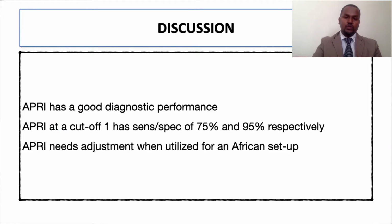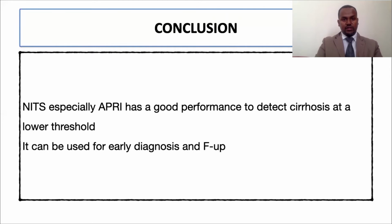So this shows that APRI has a good diagnostic performance, but the cutoffs that had been used in different countries or recommendations, like 2, was actually showing a lower performance. So we had cutoff 1 has a better sensitivity and specificity.